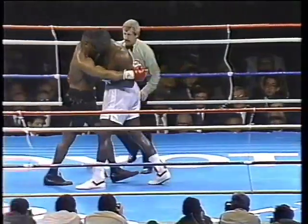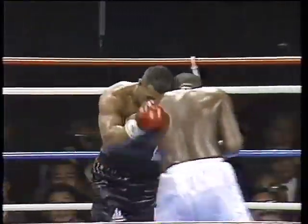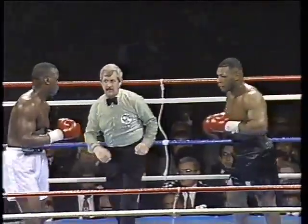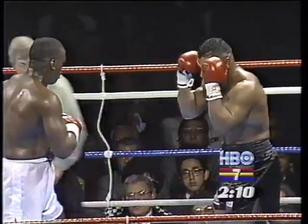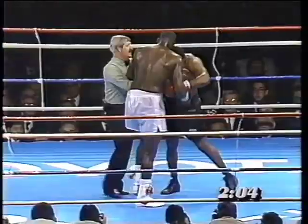Douglas continues to outland Tyson at close quarters and then to tie him up. It has made an enormous difference in the talent of Buster Douglas by shedding off those pounds. He's so much quicker, he's so much more agile, and he's so much more accurate now. Buster needs to move a little bit more. He's starting to become stationary.